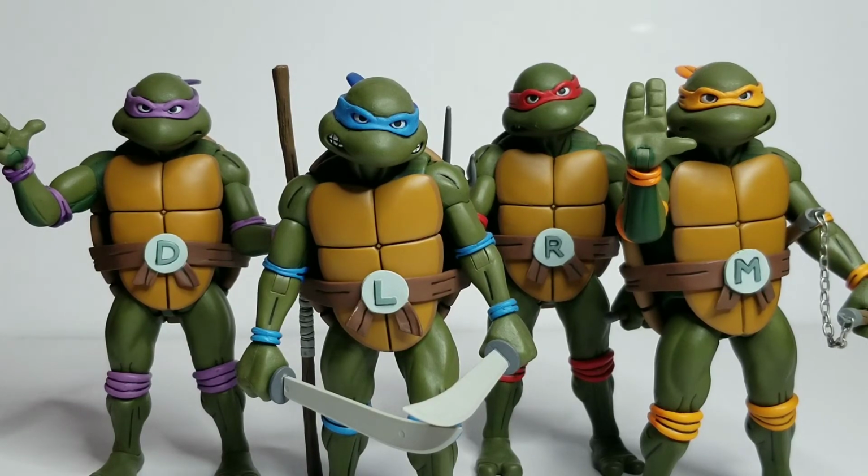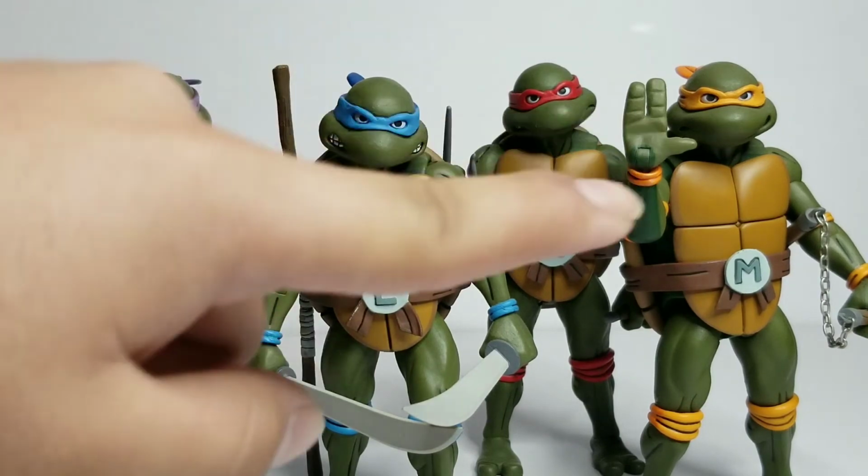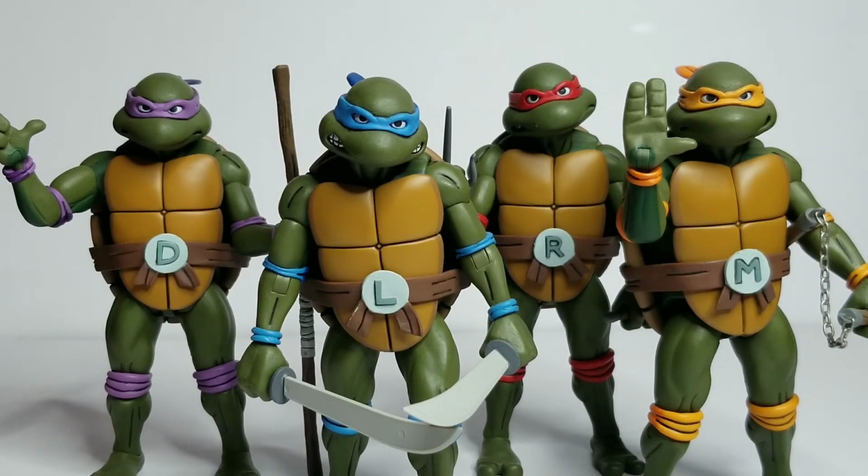As for which one is my favorite of the 4, I'm going to have to say probably Donatello. Donatello is probably my favorite, and then Leonardo, then Raphael, then Michelangelo. But I really do love all 4 of these guys. These guys are awesome.